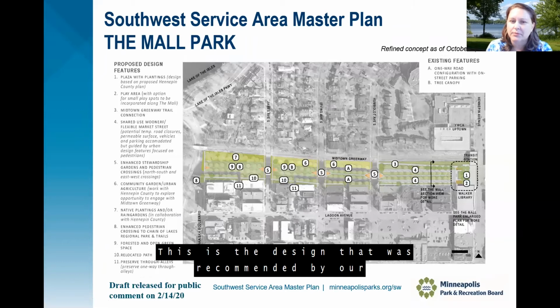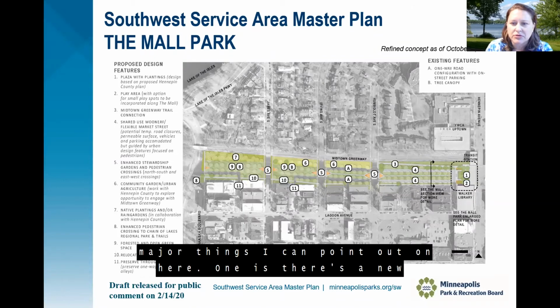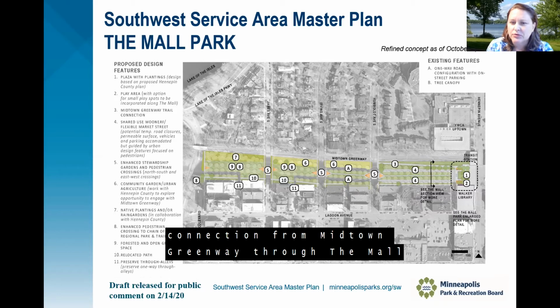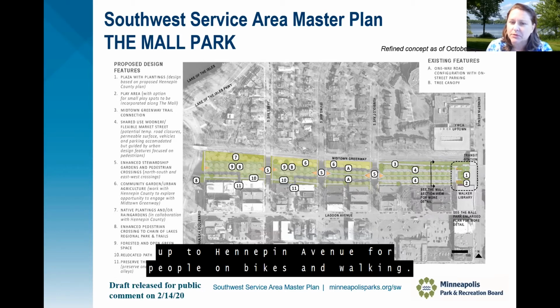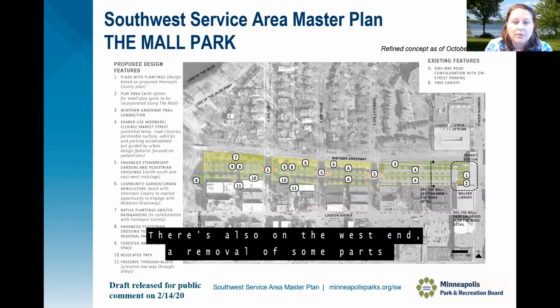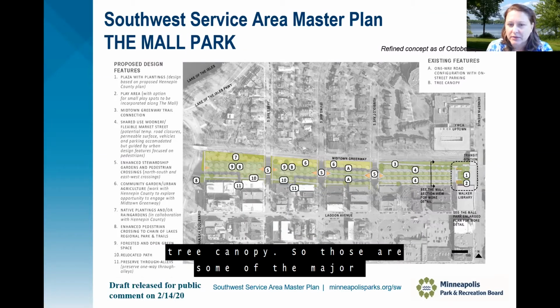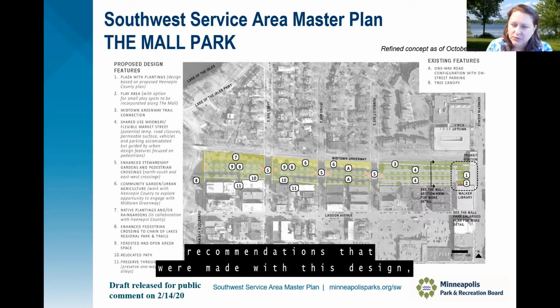This is the design that was recommended by our community advisory committee. And there's 3 major things I could point out on here. One is there's a new connection from Midtown Greenway through the mall up to Hennepin Avenue for people on bikes and walking. There's also a redesign of that eastern end where the mall meets Hennepin to make it a little more pedestrian friendly and a little more gathering friendly. There's also on the west end, removal of some parts of the streets and replacement with turf and a tree canopy. So those are some of the major recommendations that were made with this design.